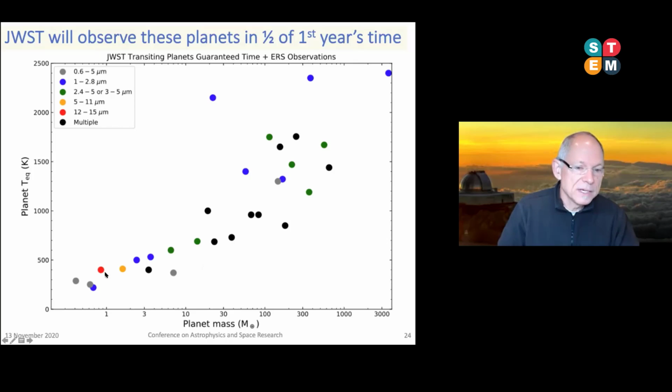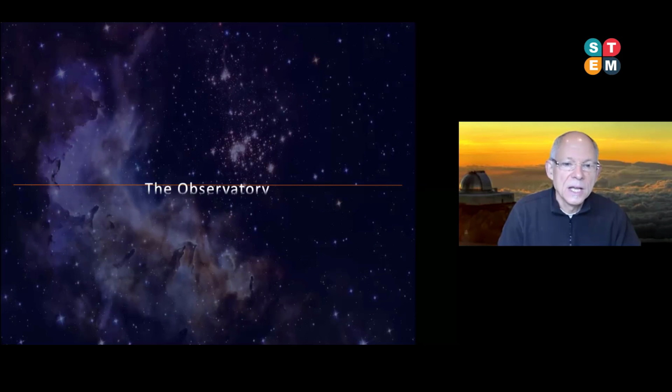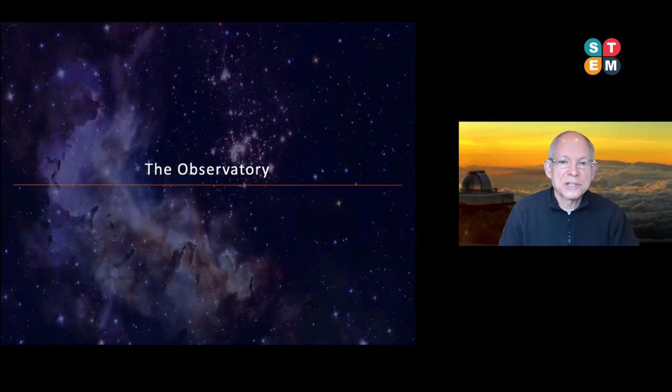So 1 here is the mass of Earth, and Earth is at about 300 Kelvin, so a true Earth would be here. Most of the planets we know are warmer and larger than the Earth, so that's what most will be characterized. But also, most of these planets are cooler than what has already been done with the Hubble Space Telescope, and lower mass. So that is just a very quick overview of the science, and we'd like to talk a little bit about the observatory now.